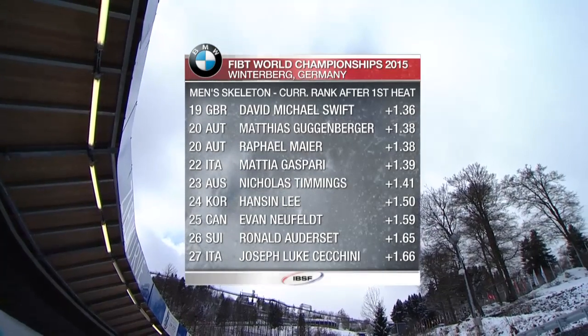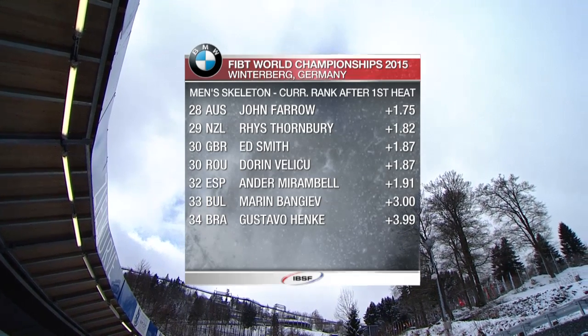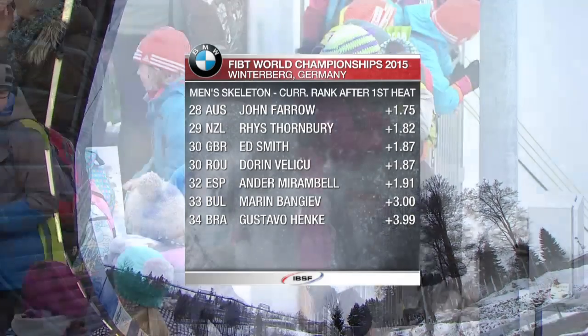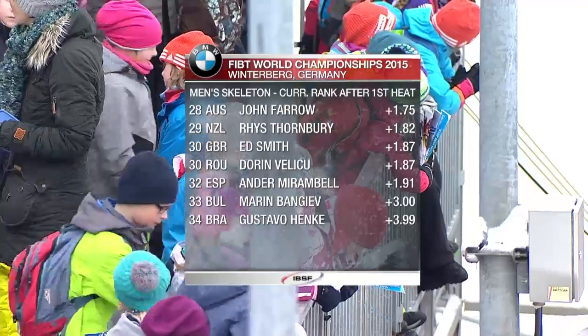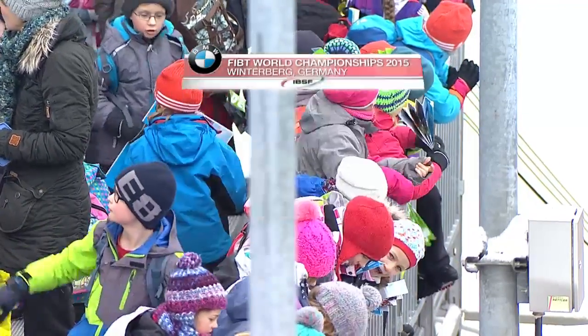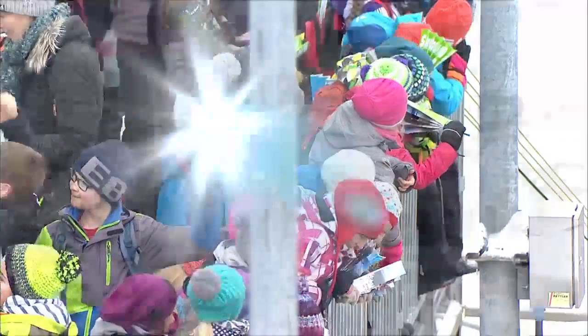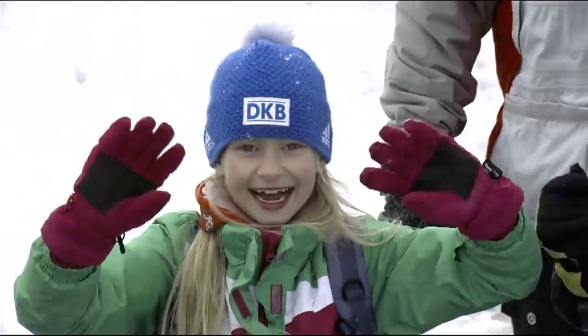Loads and loads of great battles shaping up here. And anybody outside the top 20, it is not yet done. The gaps are very slight around that top 20 margin. So that is the position after the first of our two heats. The second heat gets underway here at 11:40 Central European time. That is 10:40 Greenwich Mean Time.